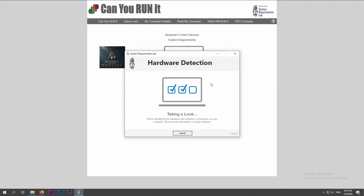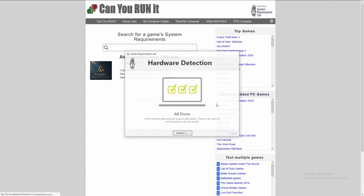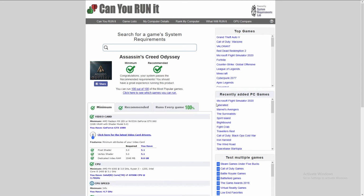So the hardware detection is going to run. It's identifying all the hardware and software components of this computer, and no personal information is being collected. Once done, it's going to close by itself. So Assassin's Creed Odyssey meets both the minimum requirement and the recommended requirement, and I should have a great experience running this game.